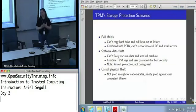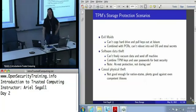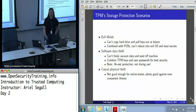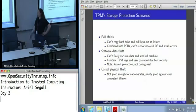So the storage protection scenarios. Okay, good, it wasn't Infineon. The TPMs are designed against evil maids, in particular the variety of evil maid attack that involves copying a hard drive and pulling the keys out at your leisure. It means you can't just walk in with a live CD, reboot your machine, and pull all the secrets out, even if your OS is protected. It's software data theft. You can't just come along and hoover up all your secrets. But the big note here is TPMs are not any good whatsoever for data protection when data is in use. TPMs are all about data protection at rest, when you are not using the data.